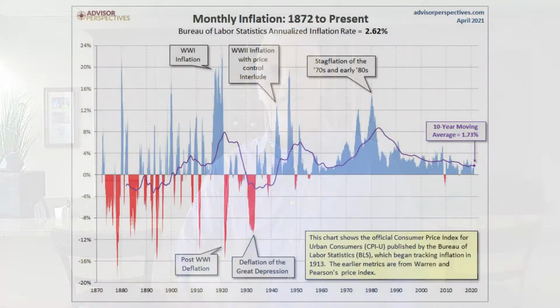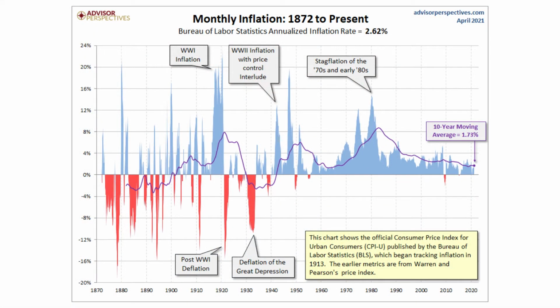Inflation. I've had a lot of questions about inflation here recently. The chart in front of you shows inflation from 1872 till 2020. The average inflation rate over that long time frame is about 2.62%. I think in 2021, our inflation rate is going to be about 2.5%. The 10-year moving average has been less than that, about 1.7. But inflation is certainly here and will continue to be an issue as we move through the next 6 to 12 months. If you try to buy a car or you're out there shopping for a home, you know inflation is real. It's not going anywhere anytime soon, so we have to plan for it.